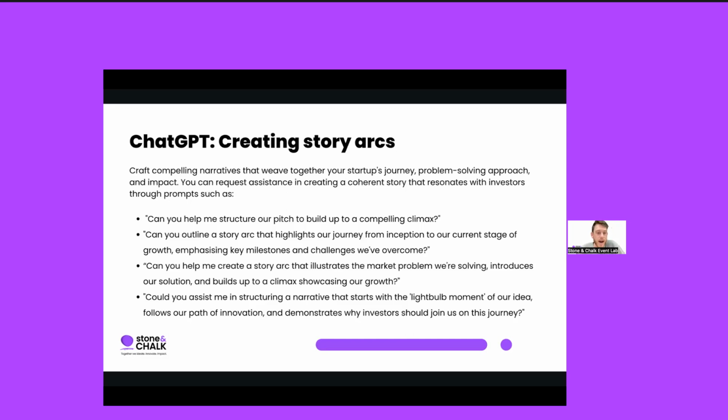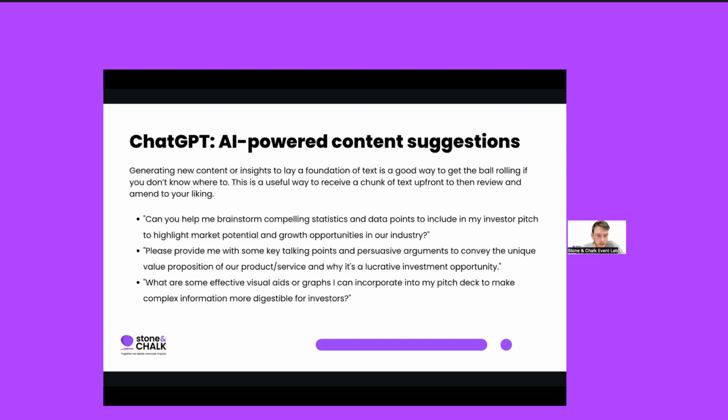Next up is AI-powered content suggestions. Generating new content or insights to lay a foundation of text is a good way to get the ball rolling if you don't know where to start. This is a useful way to receive a chunk of text up front to then review and amend to your liking. The review should always be done to inject your own human flair to your work.